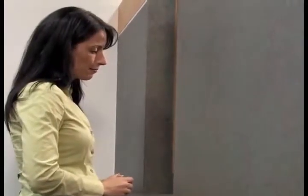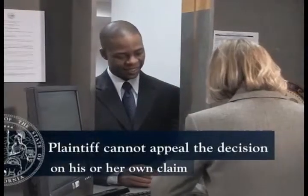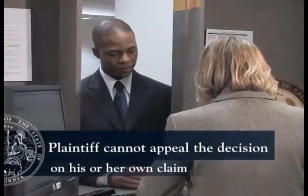The defendant can file an appeal within 30 days after the judge's decision is handed out or mailed. If the defendant does not file a valid appeal within that time, the judge's decision becomes final. The plaintiff cannot appeal the decision on his or her own claim, but can appeal the decision on a claim filed by the defendant. If there is an appeal filed, you have to present your case again. This time, you are allowed to bring a lawyer to represent you if you want.